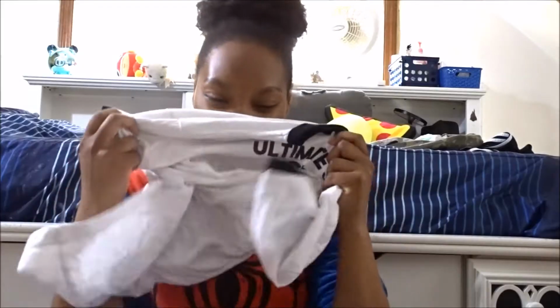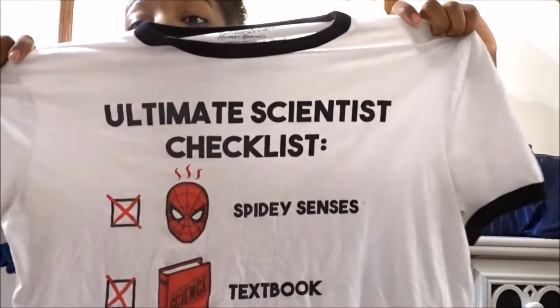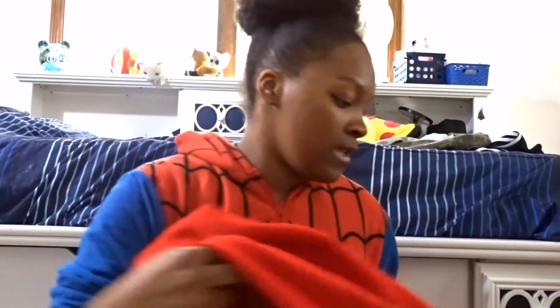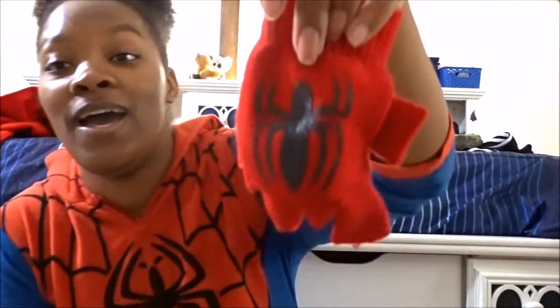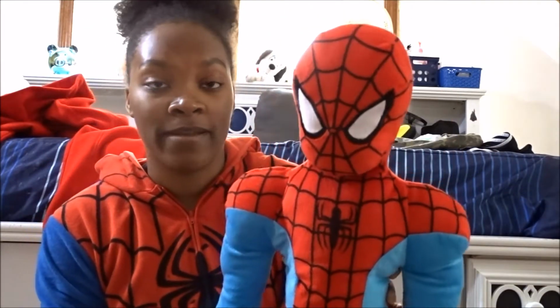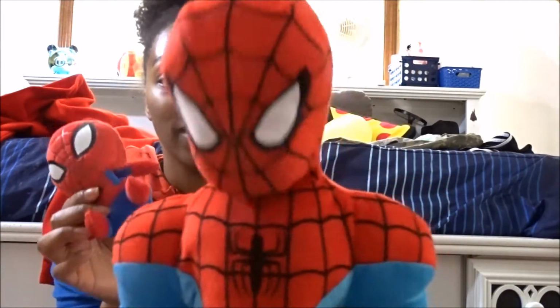These are like little mini boxers. This is from the Dirty Clothes. This is from Walmart. There you go. My back hurts. Second Spider-Man sweatshirt. We have Spider-Man gloves from the kids section. Next we have a little mini Spider-Man. This is his dad. Big Spider-Man. Don't talk to me or my son ever again.